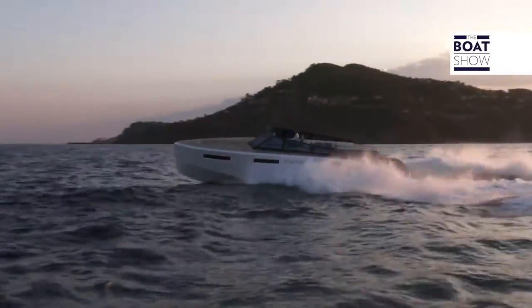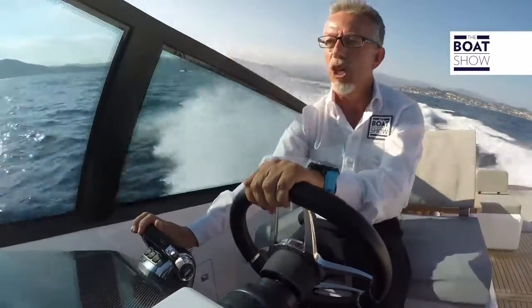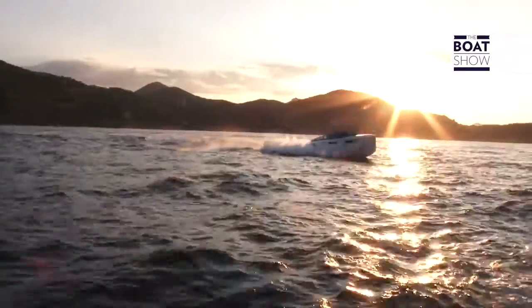This is a function that has a particular effect on a boat like this, with a very pronounced dead rise, 18 degrees.